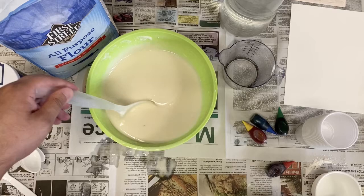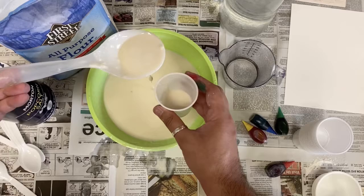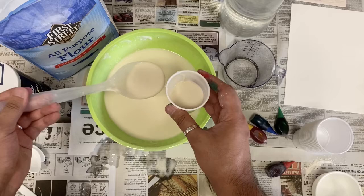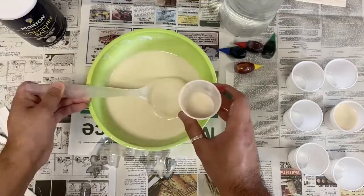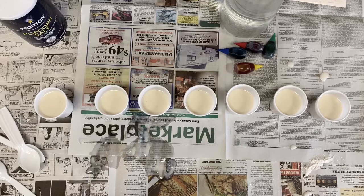So I'm going to take my little cups that I have here and just start to fill them up. Probably about halfway. Right there should be just fine. All right, so now that I have my mixtures divided into my cups, one thing to remember, if you're using resealable bags, you can cut a corner and use the bag as a paint dispenser while painting.